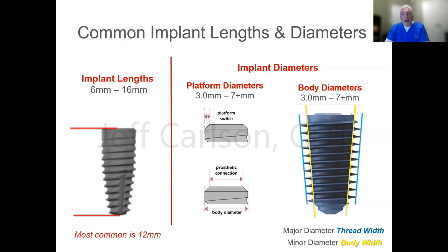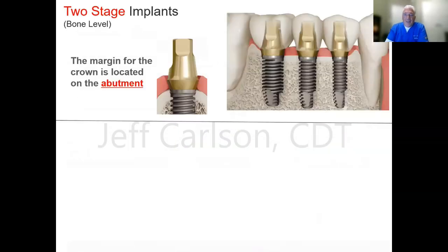So the things to keep in mind too, and this is great for a lot of you that are doing the 3D imaging and designing cases, whether you're doing it for your clinicians or yourself, doctors, you're looking at, sometimes we're splitting hairs to get an implant in. We've got to keep in mind bone density and the actual thread design or implant design. So let's take a look now at the two-stage implant system, if you will.